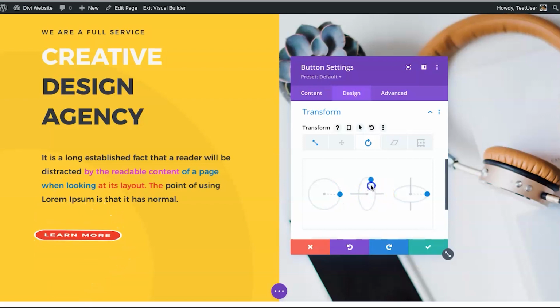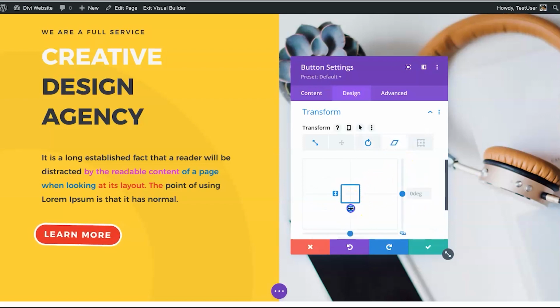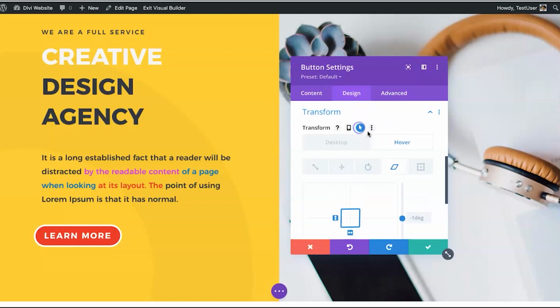I love this one, which makes it sort of more 3D, more 2D. You can spin it around so it looks like you're looking at it on angles. And then you can also do skews and stuff. It's really technical. And while it doesn't seem that amazing right now, once you add it to a hover, right? So once you hover over it and it changes, that's when things get pretty wonky.